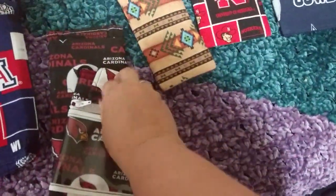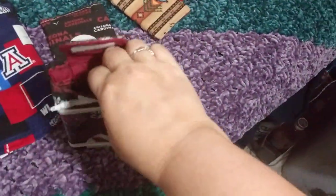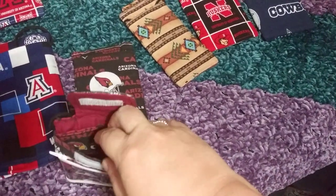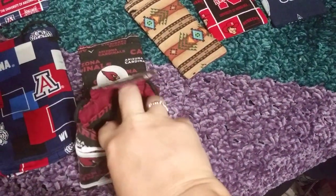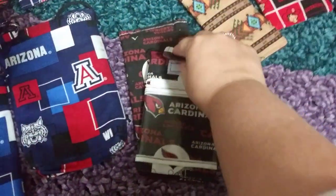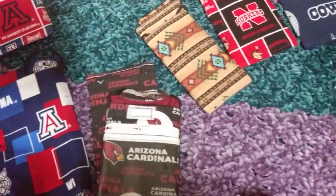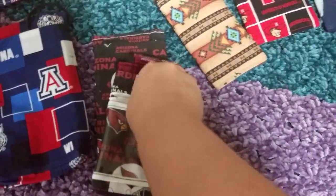This, you can stick your ID in. Then when you open it up, there's Velcro. There's a long pocket here. There's a short pocket here for cards, and a long pocket here. And then a zip for your change right here. And that's on all of these.